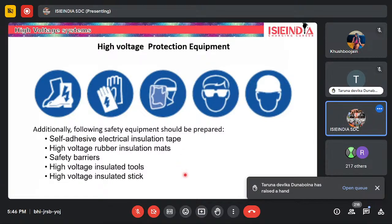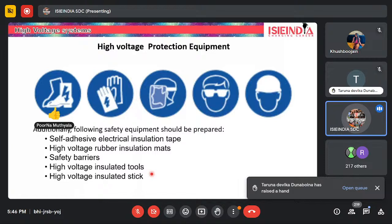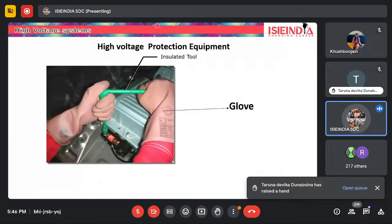There may be separate bays available, but we have to identify the bay by putting up some barrier. That's why safety barriers are available. High voltage insulated tools are there, and insulated sticks are also there. I can show you some application.